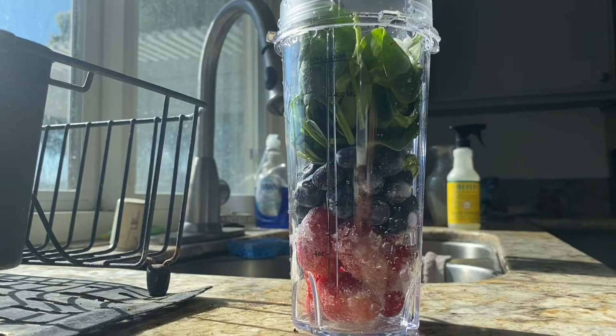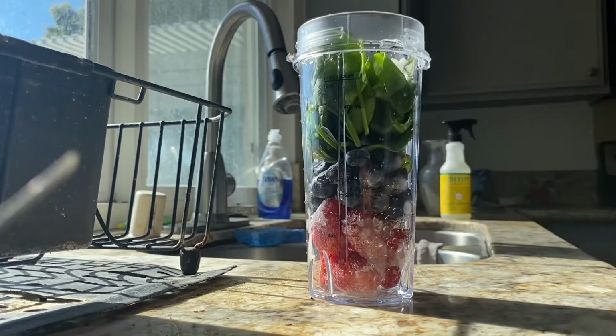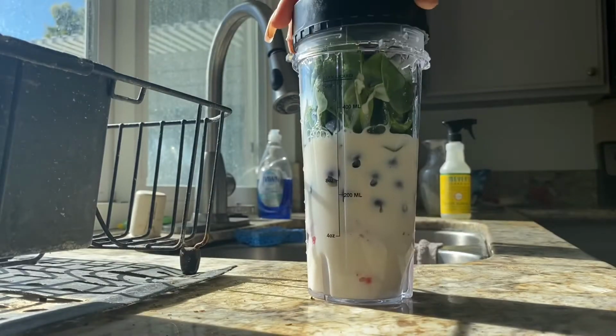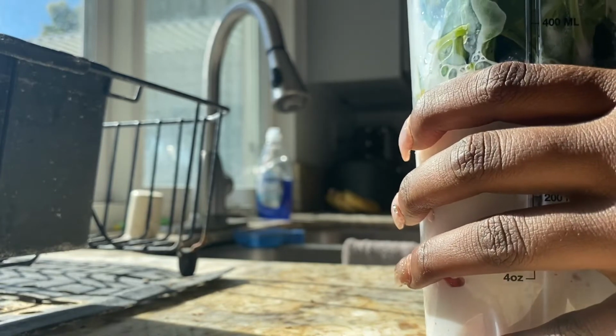The almond milk I'm going to be using is the Simply brand of almond milk, which is actually new. This was my first time trying it, and I think it tastes pretty good. It's not super sweet necessarily, even though it's vanilla, but it's still pretty good. I would get it again, I guess.